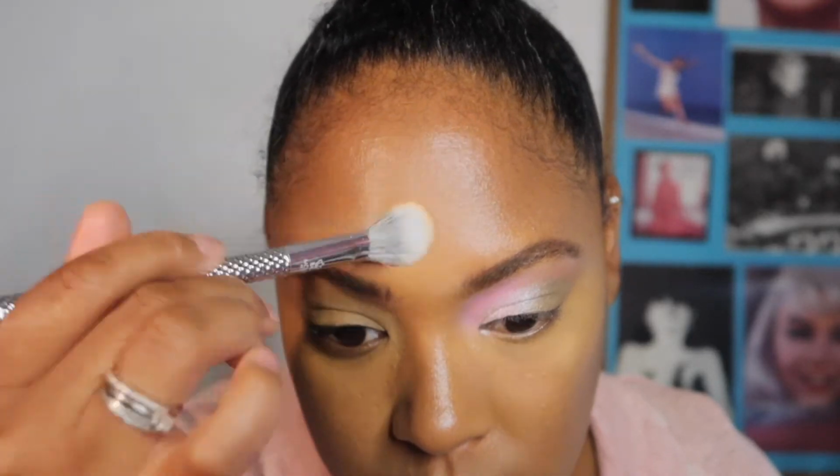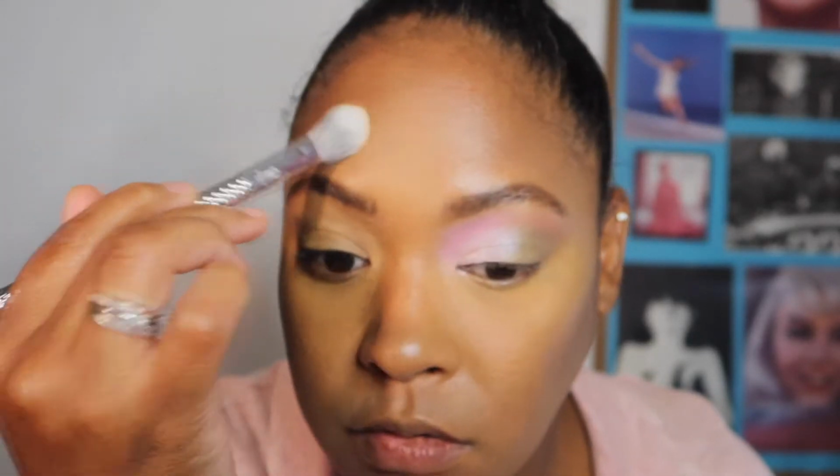And while I'm here, I didn't really set my face or anything. I'm just going to set, just so you can see how wonderful this powder is. It just blurs. It's just freaking phenomenal. I'll just go on half. I don't want to do a whole bunch because the foundation I have on is matte and I really don't like it with powder. So now let's go ahead and finish the bottom part of the eye.